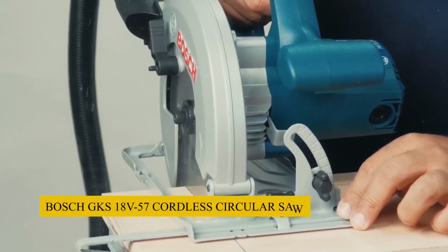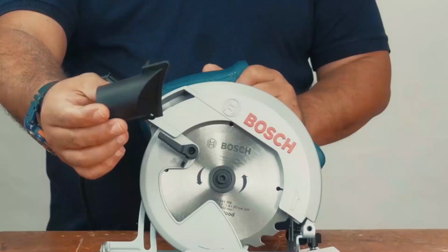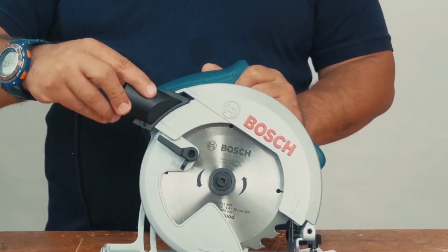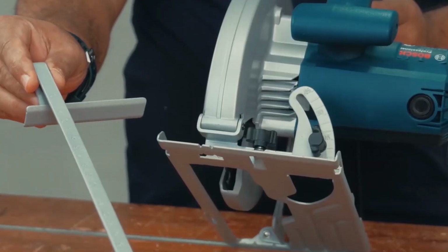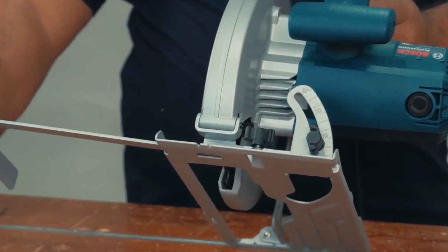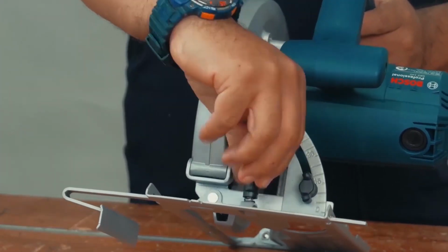Bosch GKS 18V57 Cordless Circular Saw. Cutting wood on site often means dealing with limited space and no direct power source. The Bosch GKS 18V57 Cordless Circular Saw gives you the freedom to move while still delivering strong cutting performance.